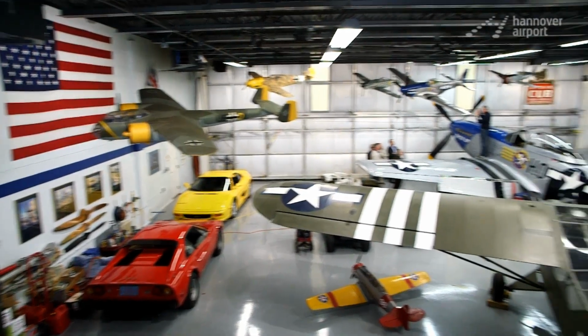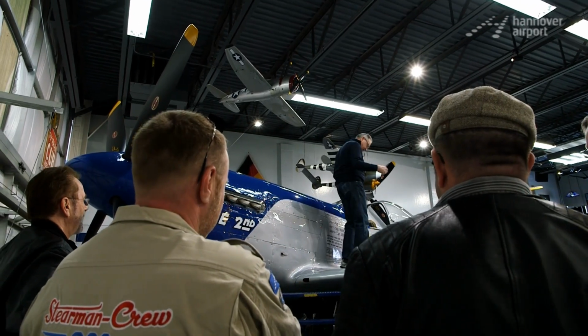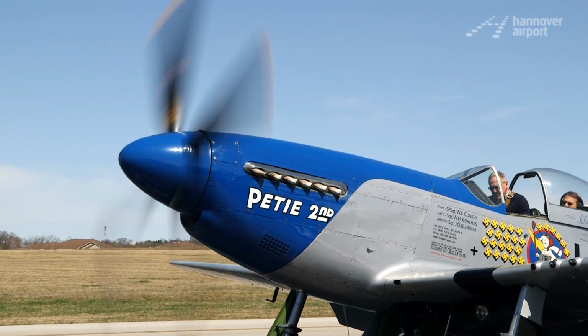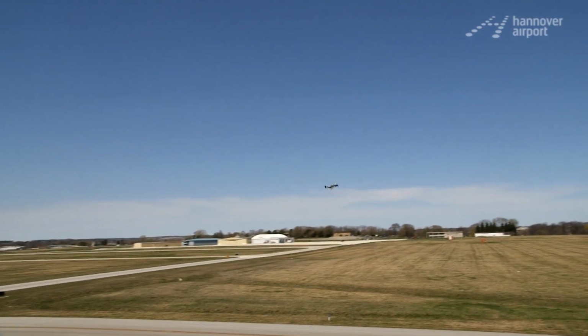The next stop, Tony's hangar with all his luxury gewgaw. The centerpiece, a Mustang fighter aircraft. This engine, the 12-cylinder one that's roaring in there, even when starting, it gives you a thrill. And when the throttle's raised to take off and it flies by here, that's simply indescribable.